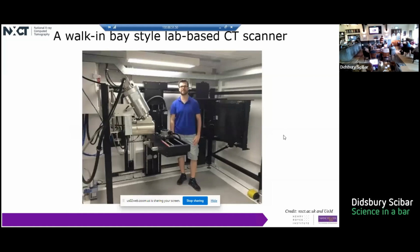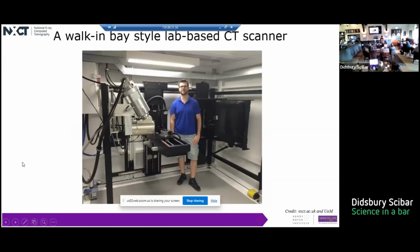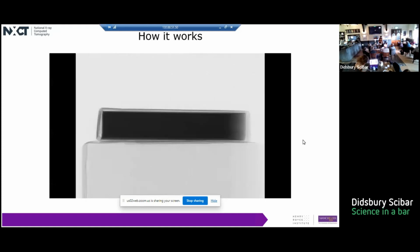And you can see it's the same geometry again. We've got an X-ray source, the big silver thing on the left. In the middle is the rotation stage on a heavy duty arm. And then on the right, this big old TV screen looking thing is actually our camera, our X-ray detector. So we're able to scan things from the pretty big to the very tiny, and all things in between. But how does it work?